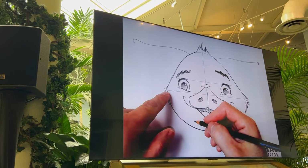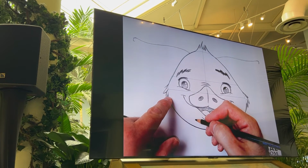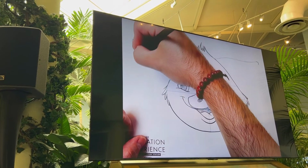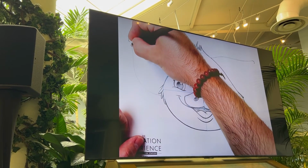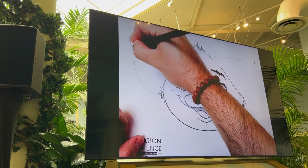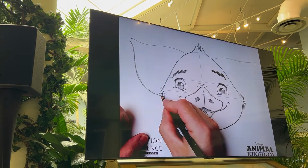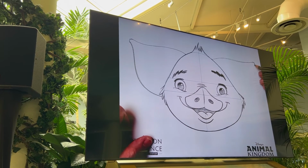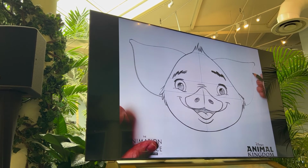The bottom of his ear kind of connects just a little bit below our guideline, so kind of right into the fur here on the side of his cheek. And again, we're going to have that nice long S-curve. So we get this, again, nice big Hershey kiss kind of shape for the bottom of his ear. And again, if you want to go straight across, kind of right again into that little tuft of fur, we'll do the same thing over here.